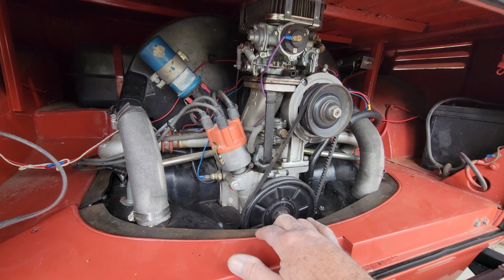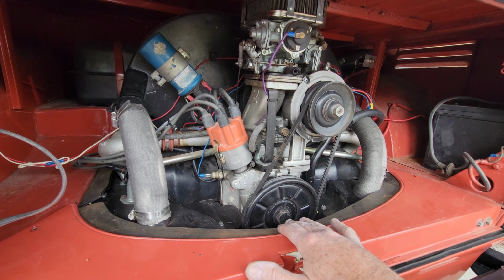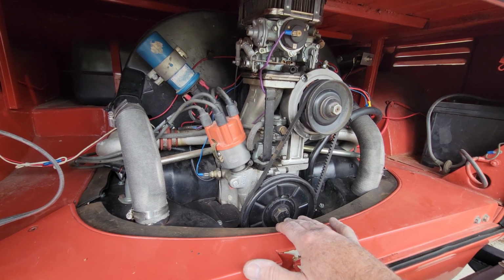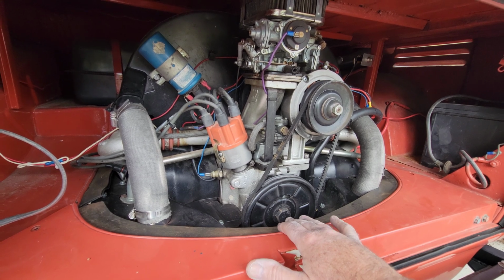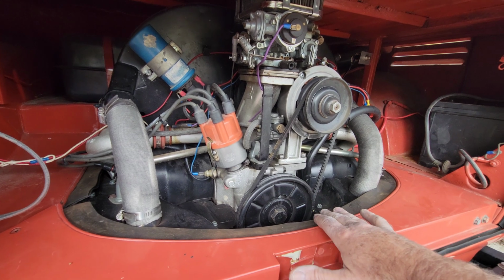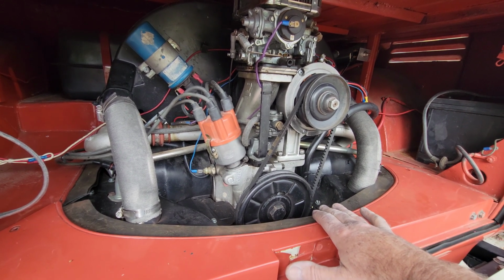I like more fire in the head, and I like the way that they're set up right now. It just seems like I'd go out and spend money on machine work that's unnecessary. So the easiest way to solve the problem was timing. Give it a little more timing, and it seems to be running great now.